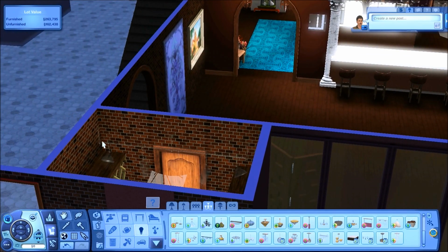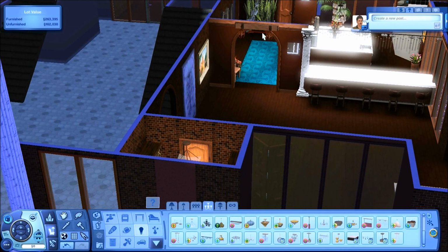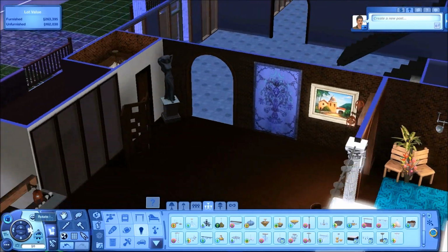Adding a little bit of lights here. I'm gonna put those back a little bit, I do believe. Right there.